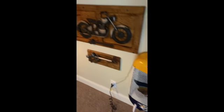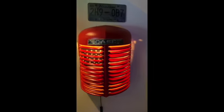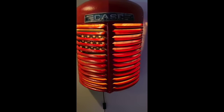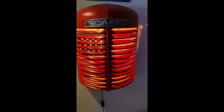And finally I've got an old Case tractor grill that I repurposed into a nice wall light with a cool American flag behind it.